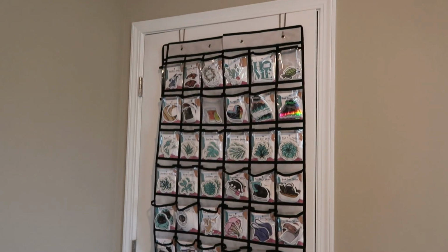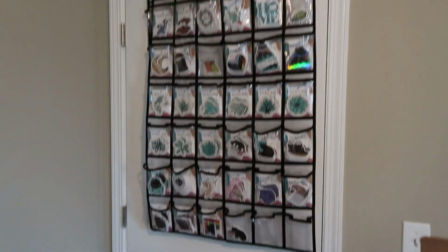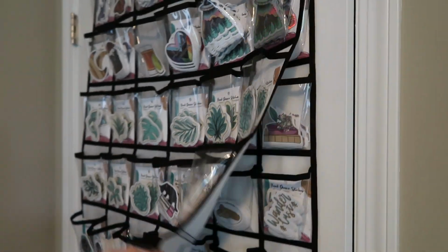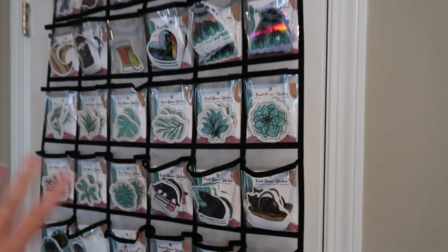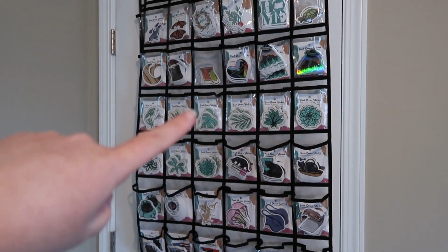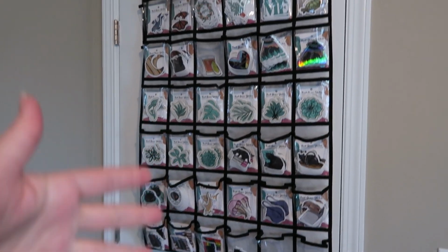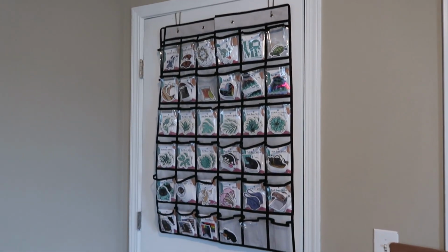So this is what the room looks like now. First of all, here is the door when you walk in. I right now have both of my sticker things hanging on the door to hold all of my stickers. Just makes it easier to see what I have and pull stickers out. I do think I need to put this one on the bottom though, because some of my more popular stickers are on the underside of this. So anyway, that's what you see when you walk in the door.